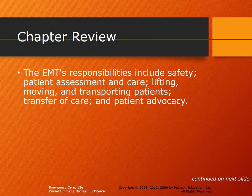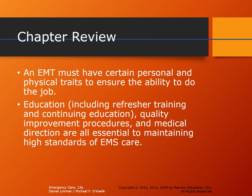The responsibility of the EMT includes safety, and in terms of safety, personal safety above all else, followed by patient assessment and care, lifting, moving, and transporting patients, effective and rapid transfer of care, and of course, patient advocacy. The EMT must maintain personal and physical traits to ensure the ability to do the job that we've already discussed, like the ability to lift at least 125 pounds, the ability to have corrected vision, the ability to control your personal habits, and all of those aspects.